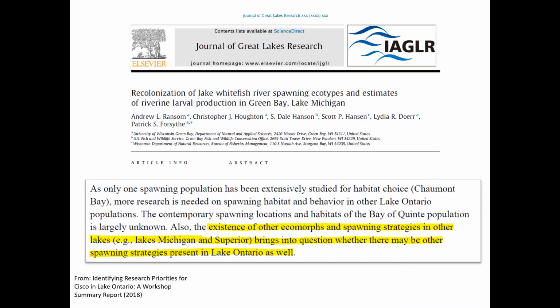And recently, the very top is a picture of a journal article from 2021. We've actually seen returns of river running lake whitefish in Green Bay, which is really exciting. And in Lake Ontario, this question of whether they might be using tributaries is really unanswered. So we don't really know.